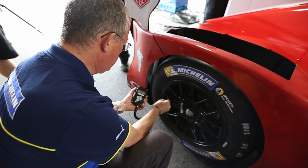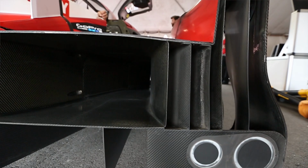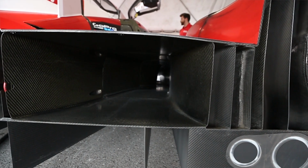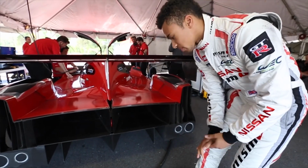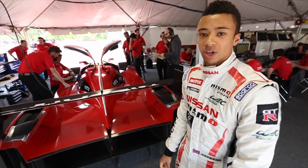A really cool feature on this car is the aero tunnels. Here you can see the front of the car. The air gets funneled through here and sucks the car to the floor, which is very unique to our car, and very unique to sports car racing.